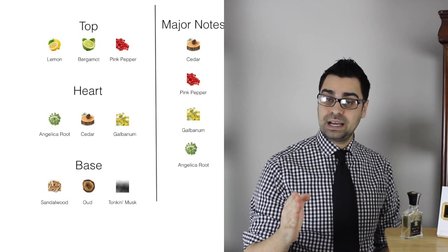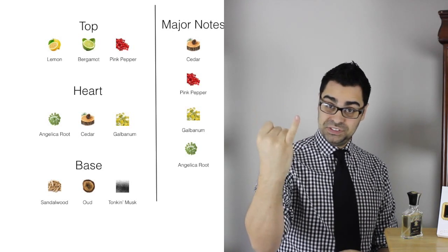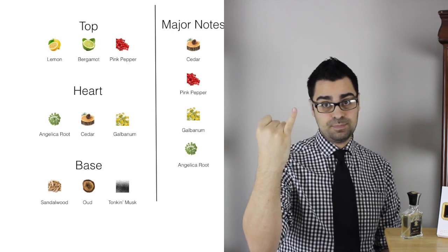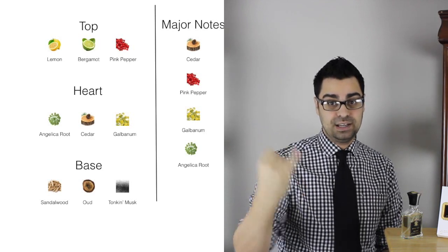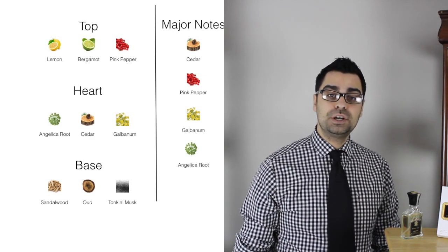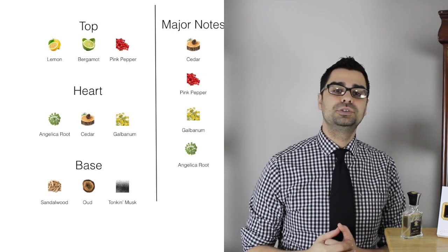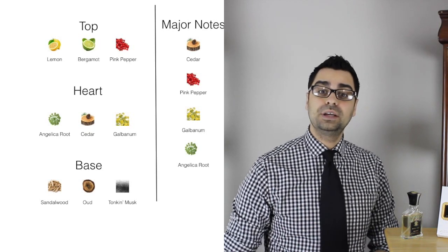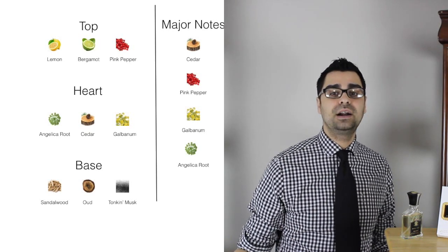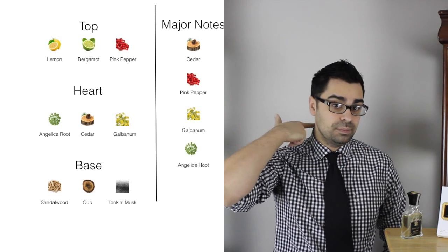Now, the major notes to my nose in Royal Oud, it's missing one note. You're going to see it. Cedar is your primary note in this fragrance. That's the bad boy in this fragrance. This is a cedar-based scent. Pink pepper, galbanum, and the angelica root. So the only note that's missing is oud. It's not a major note to my nose. Group, this is an Oriental Fougère, and how many sprays, and where? I go 1 on the chest, 3 on the neck, bam bam, and thank you ma'am, right in the back, and then 1 on each arm, and I am set.